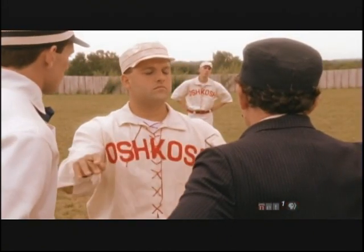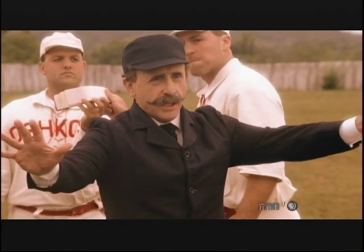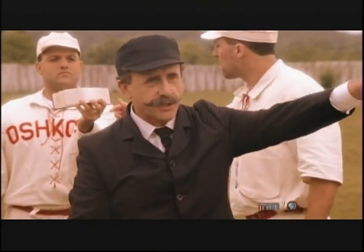I can see Hoy gesturing to the umpire, out, no, and with a simple response from the ump of out or out, no, Hoy would understand. Out still means out, but the sign for no took on a new meaning, safe. A single sign that stands alone.